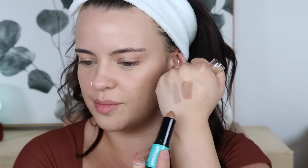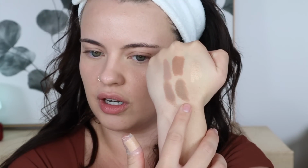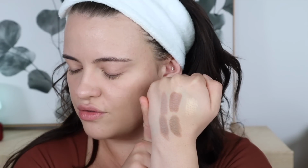Let's see. This one looks like a contour. That's nice. And then Universal Light is more of a bronzy shade. That looks quite similar to my Fenty Amber and Amber Suede. Let me pull those out real quick. The Fenty ones are on the bottom, so this is Amber and Amber Suede. So there's a little bit of a difference here. This one is a lot more yellow toned, both of them. These are a lot more pink in comparison to these, but not too far off. But I think I'm going to use the shade Universal Light first.